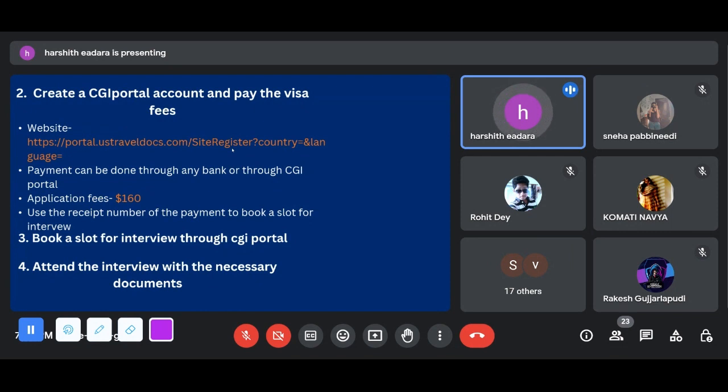So if you think that it's very time taking and tiresome, you can always consult visa agents. If you pay some fees for them, they will always look for slots and try to book them for you. So that might be pretty easy than you doing on your own. So I suggest that you can prefer that.